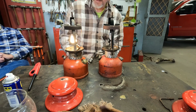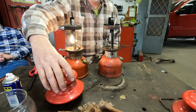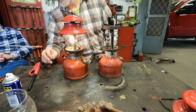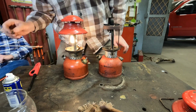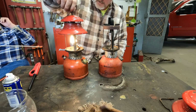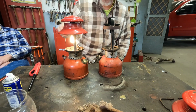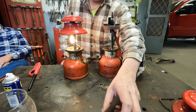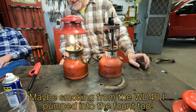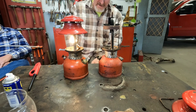But once I shook it, it lit right up, and man, it's bright. I'm not even going to put the broken globe back on that one right now. I'll just set the top back on it. We'll find a good globe to put back in that one, or we'll just glue that one back together if it's just going to sit on the shelf. It's smoking a little, but there was a lot of dust in there, and I didn't get very aggressive cleaning the dust out because I didn't want to break that mantle.